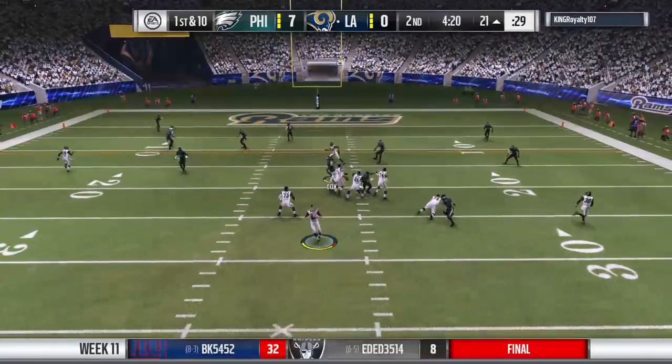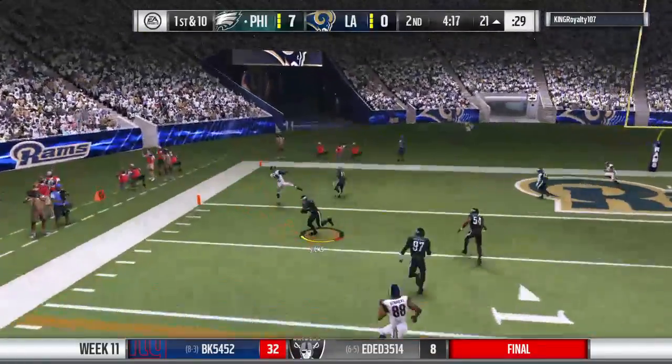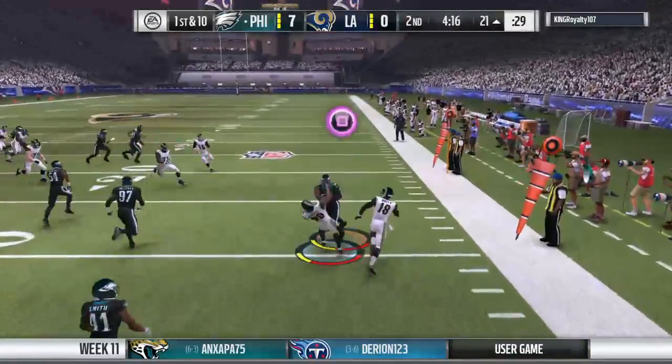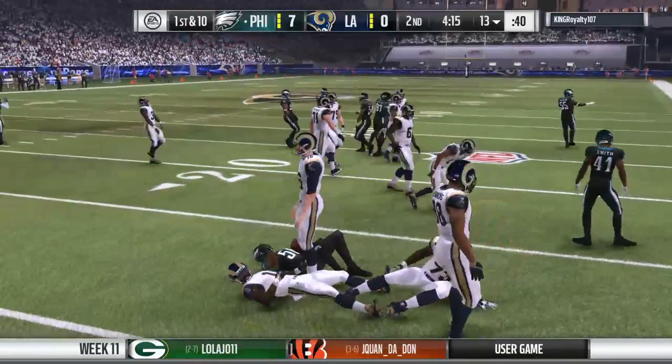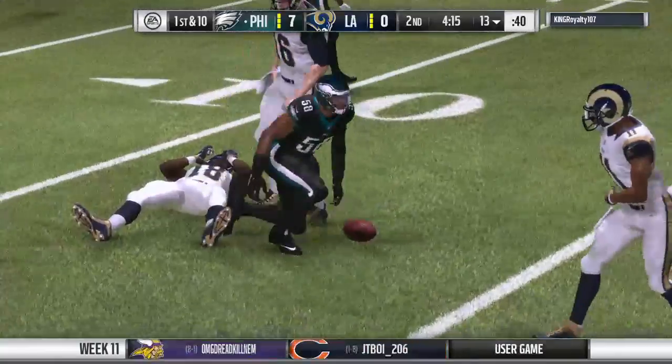On 1st and 10, Goff being chased out left. Looking for Britt. Intercepted. A great read, and it's picked off. And he'll go down inside the 15 at his own 13-yard line.